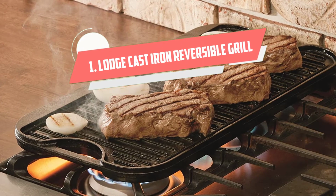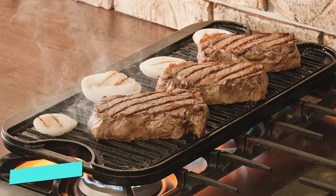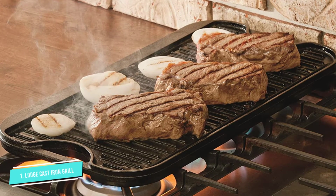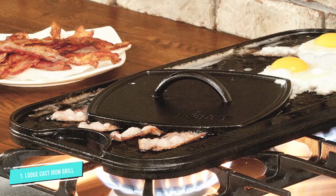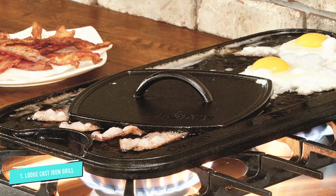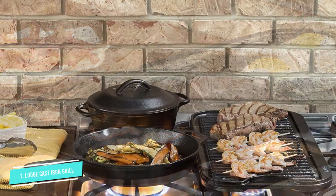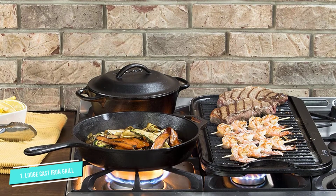Number 1: Lodge Cast Iron Reversible Grill. This pan is just as at home on the stovetop as it is on the grill or the campfire, with one smooth side for flipping flapjacks and one ribbed side for grilling steaks with perfect sear marks. At 20 by 10.5 inches, it's large enough to serve a family, but it's less than an inch thick, so it's a cinch to store.